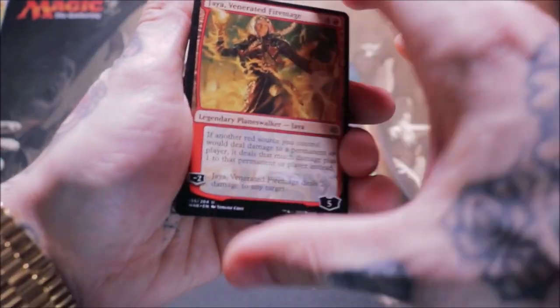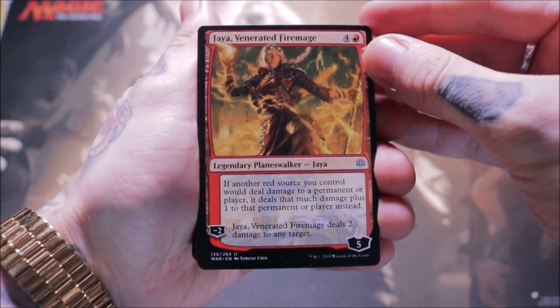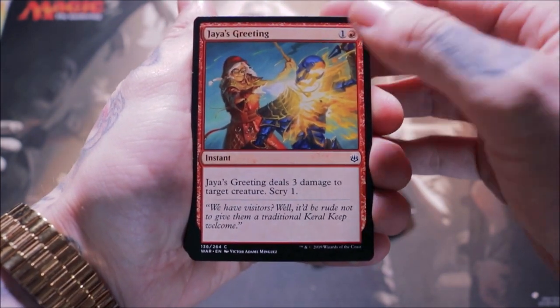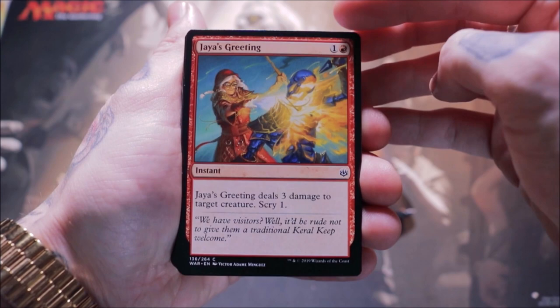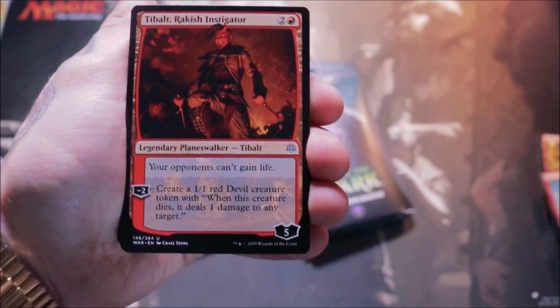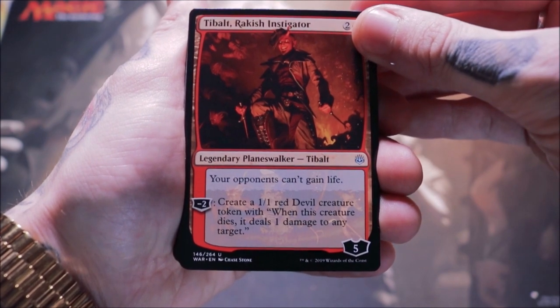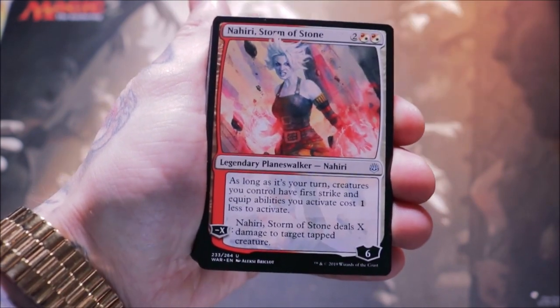Oh, I'm doing this like a Pokemon pack almost. Jeez Louise, get with the program. Going back and forth. We got a Jaya planeswalker right there. So it seems as though you're going to get a couple planeswalkers in each of these theme packs, at least as far as War of the Spark goes. Boom, Tibalt, currently running him as well, too. Your opponents can't gain life. Seriously, that is a slept-on ability.